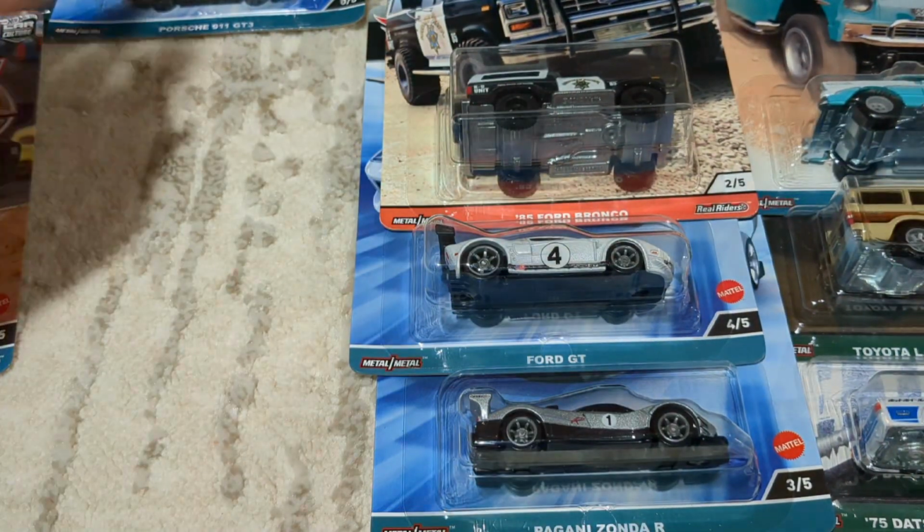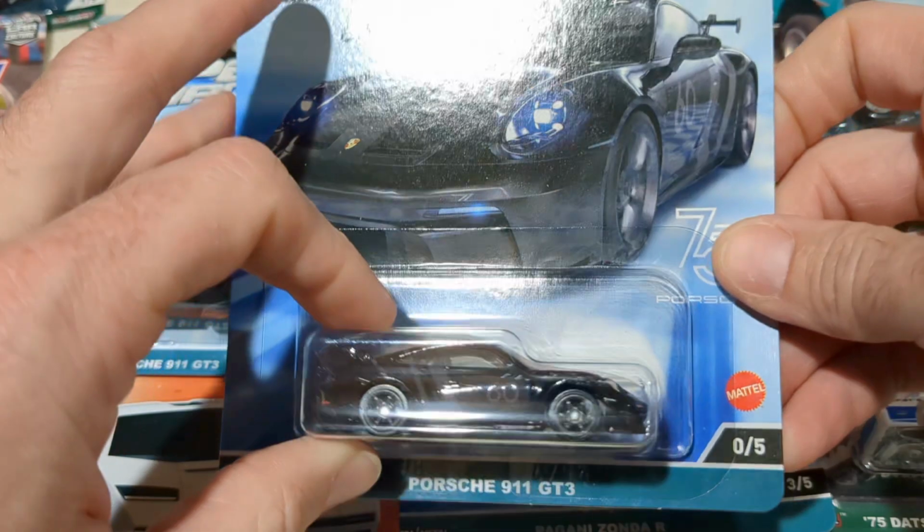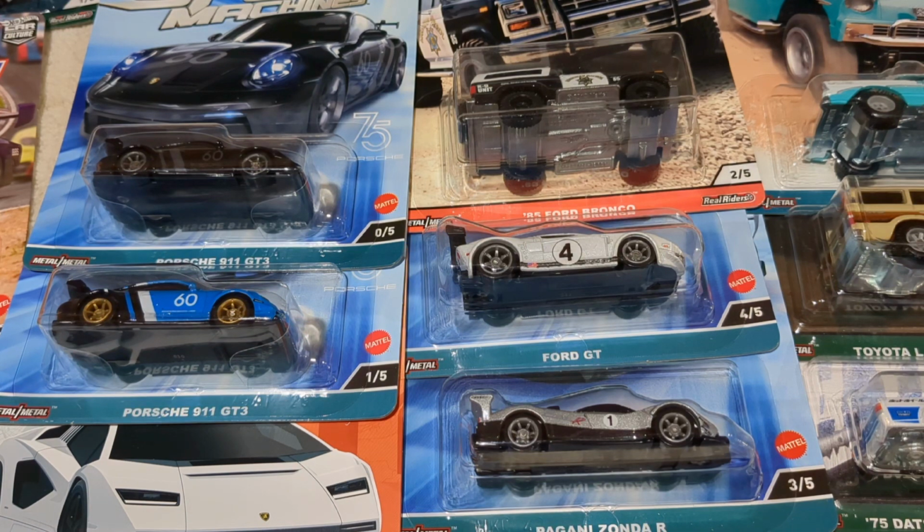Obviously, if you've seen some of my previous videos, you saw that we got the Speed Machines basically out of a factory sealed set that they broke up from Walmart. So, interesting ways to get some of these, but maybe that gives you a little bit of insight about why I'm smashing or passing on these and why this is the only car culture that I have left, because I've had a lot over the past few years, and this is literally everything that I have left out of it, and we're getting rid of some of that.